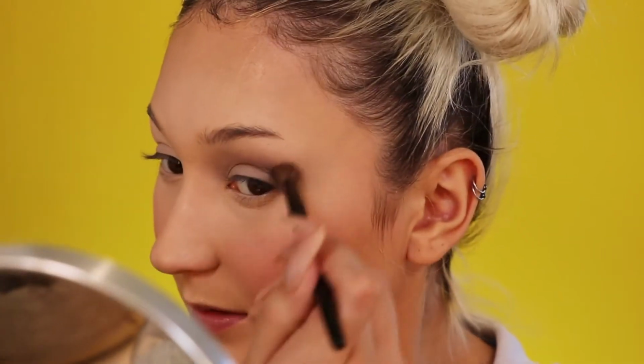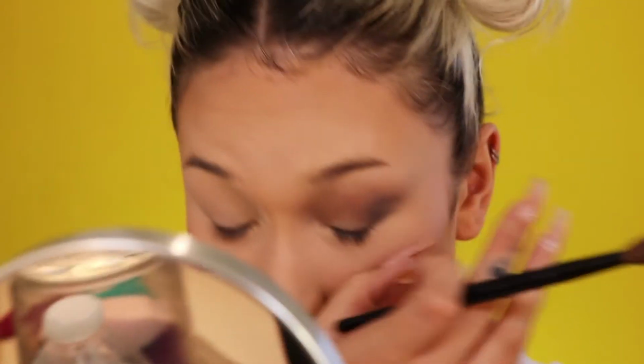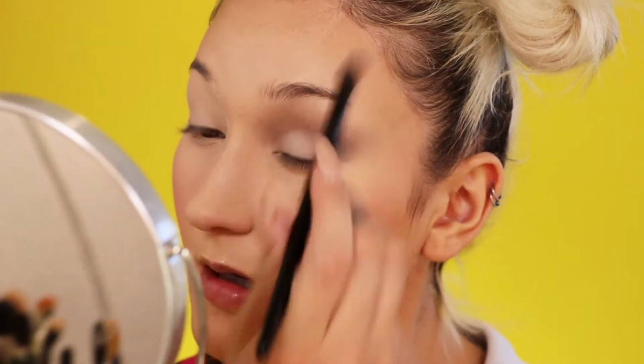Because again, we don't want the colors to be super prominent. We just want just a very light wash of color, just to have a little something, something. Oh my God, it hurts. And I can go in with the color Wealthy and just pack this on the eyelid.